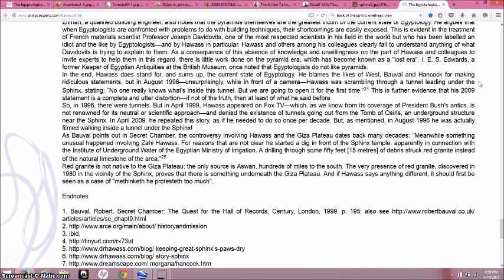It says, as Bauval points out in Secret Chamber, the controversy involving Hawass and the Giza Pyramid dates back many decades. Meanwhile, something unusual happened involving Zahi Hawass. For reasons that are not clear, he started to dig in front of the Sphinx temple, apparently in connection with the Institute of Underground Water of the Egyptian Ministry of Irrigation. A drilling through some 50 feet or 15 meters of debris struck red granite instead of the natural limestone in the area. Red granite is not native to the Giza Plateau. The only source is Aswan, 100 miles to the south down the Nile.